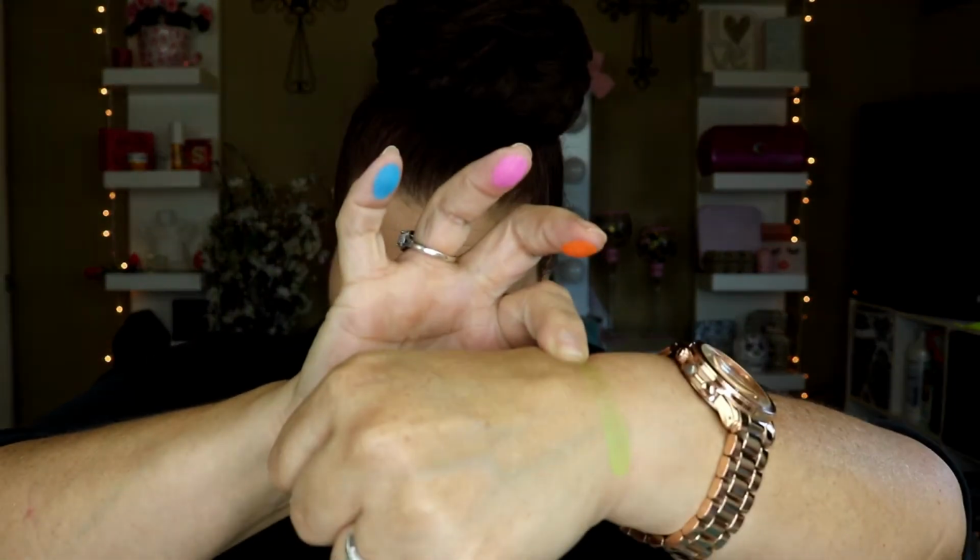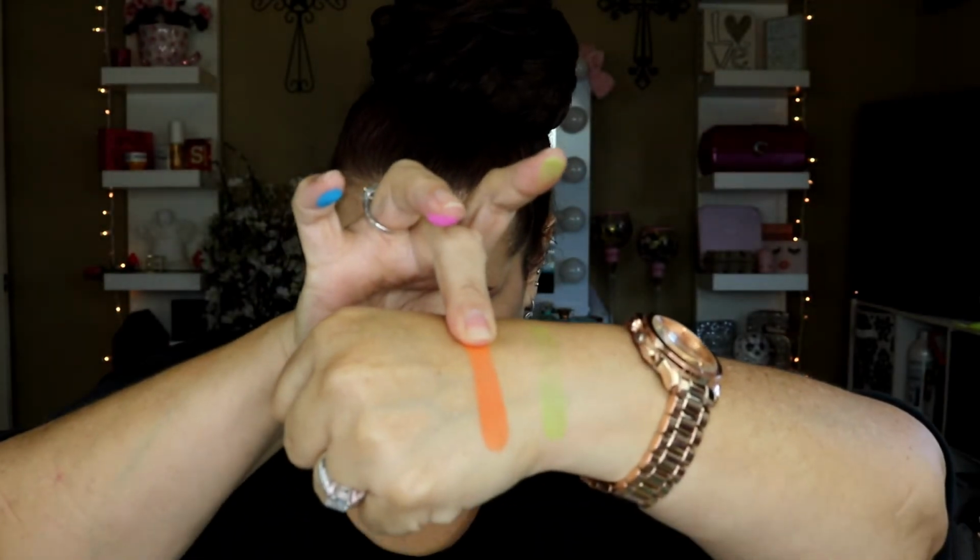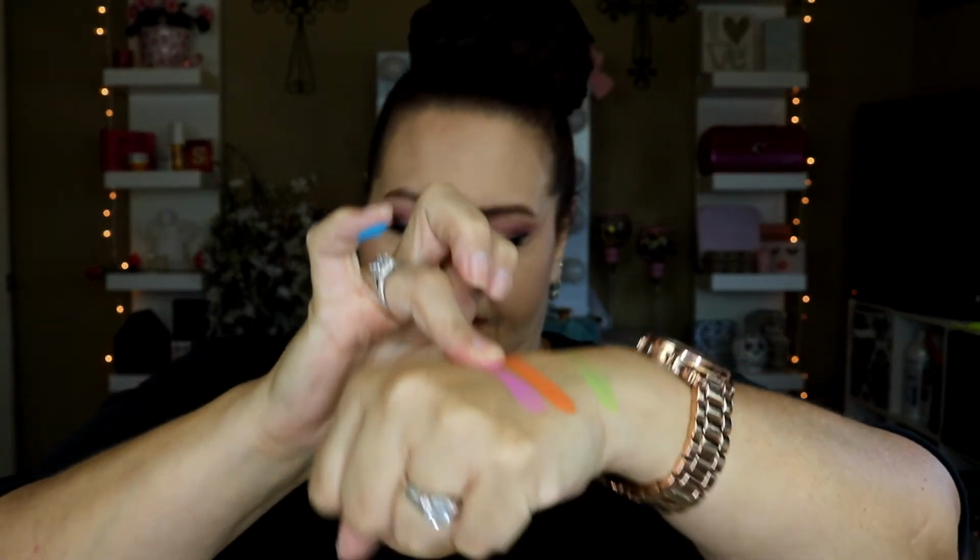So this is the Green Wife. Orange is the New Glam. Twin Pinks. And Big Little Skies. You can't even see this one. There we go. I am not a good blind swatcher.